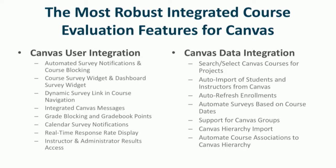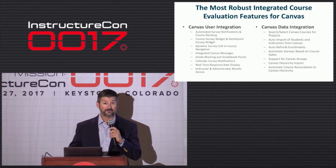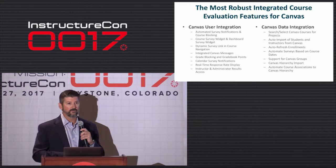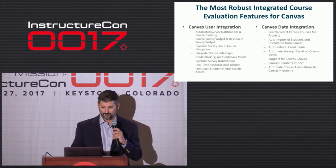The Canvas data integration allows a survey administrator to leverage information in Canvas to populate your course evaluation process with features to auto-refresh enrollments, the ability to support Canvas groups and custom roles, as well as the ability to import the Canvas hierarchy to establish that same structure in EvaluationKIT. So ultimately, very robust set of features for integration with Canvas. We were the first ones to develop this integration, and we've continued to enhance these integrations over time.